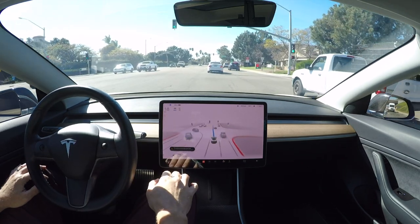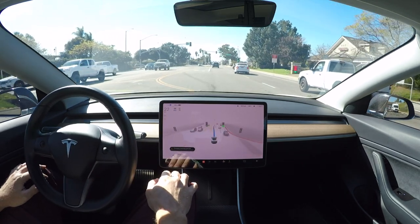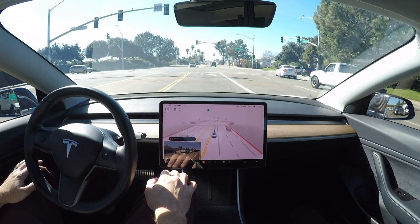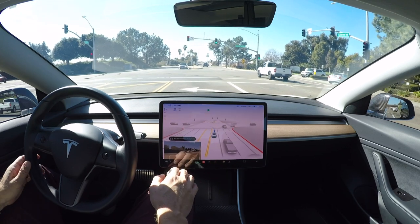So you can see here it's turning already into that left turn lane. It's turning on the blinker. I've not had to intervene yet, which is good.